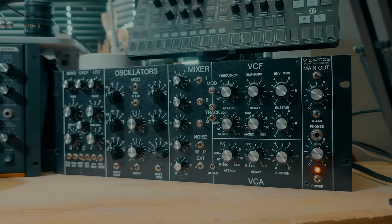So it's more dramatic, and of course we can have both switches on at the same time.